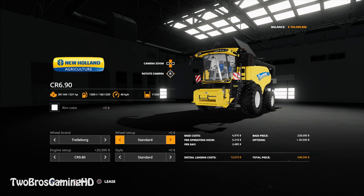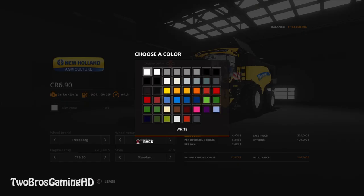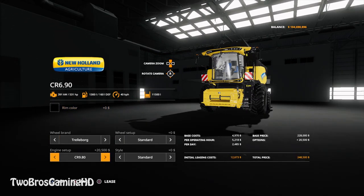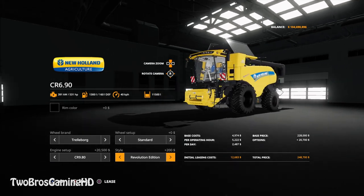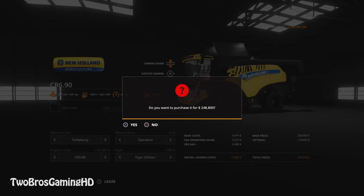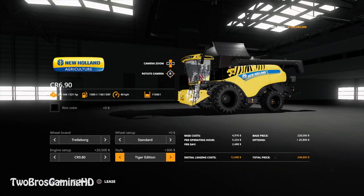Oh, you can also take the 980. Okay, I'm gonna go ahead and do that. And we're gonna change the rim color to, of course, black. Oh my gosh, this looks evil. And what about the style? Revolution Edition. Oh, Tiger Edition. I'm gonna go ahead and take the Tiger Edition on this one right here.